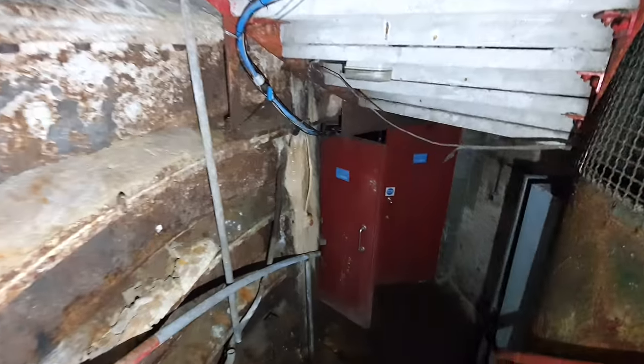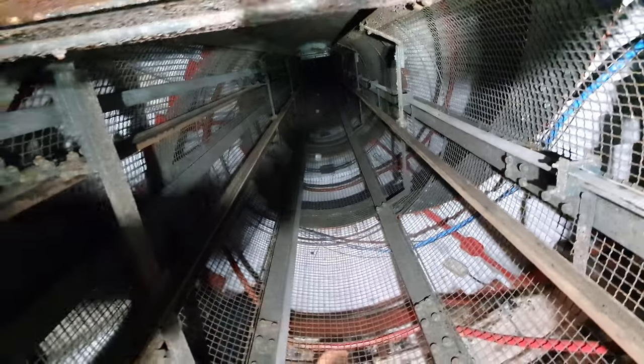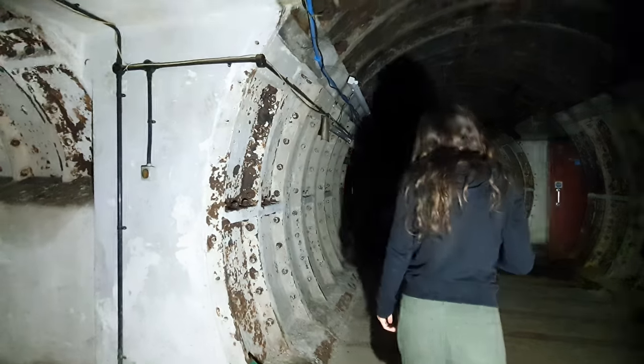Here we go. Look at all the calcium build up. It's water getting in. Oh, it's the lift shaft. See all the way up to the top. Wow. Whoa!